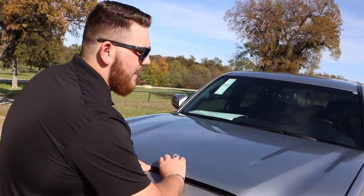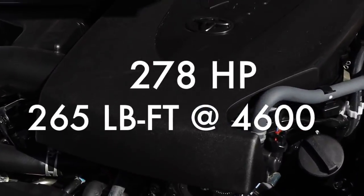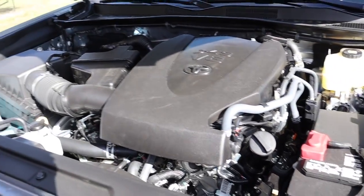Coming over here, we're going to take a look at the engine. This is going to be a 3.5 liter V6 engine. You're going to have 278 horsepower. Now, in the Tacomas, you used to have the 4 liter V6.